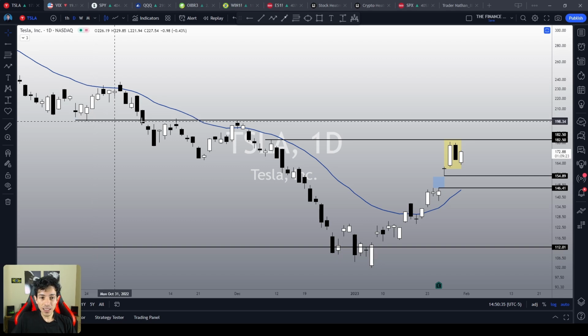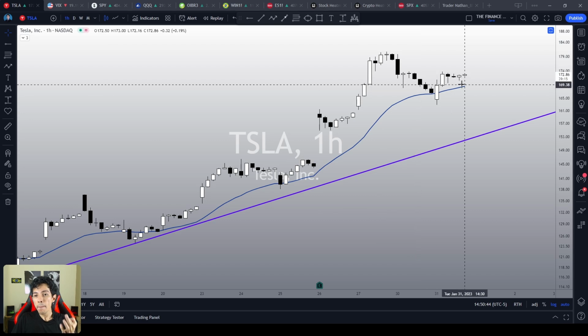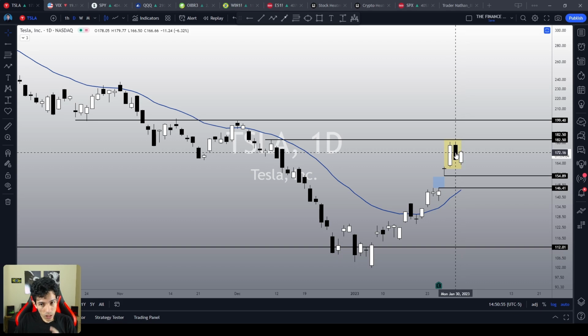Okay, so this is the next technical target on Tesla if it triggers a crystal clear bullish structure in the 1 hour chart, if it triggers this pivot point in the hourly chart and completely rejects this dark cloud cover candlestick pattern in the daily chart. All right, so if you are bullish on Tesla, this is what you want to see Tesla doing in the next couple of days, all right?